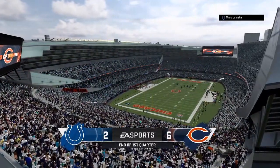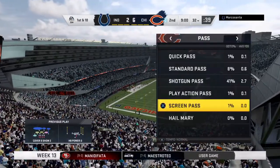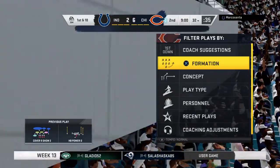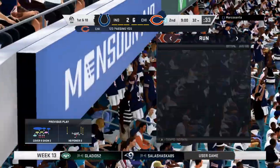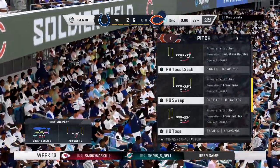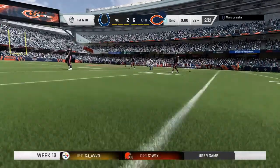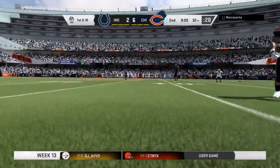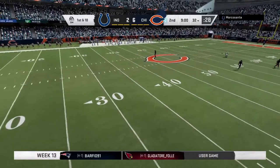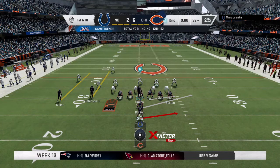Back in Chicago, ready for the second quarter. It's the Bears in possession as they've got it with a 1st and 10. From the 32 now, here's 1st and 10.